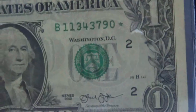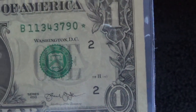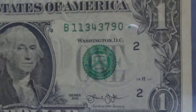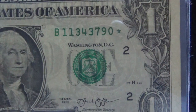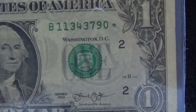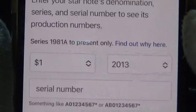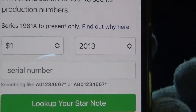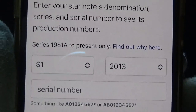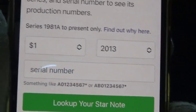Okay, JJ back. Now, as I mentioned, I'm using a website that I've used to just look up the star notes, look up the run size. Again, as you can see here, we have the star note B 11,343,790, series 2013. Okay, so what I have here, I have my cell phone. I go to star note look up, and as you can see, it brings me to this screen where you can put in the denomination, the year, and then the serial number.